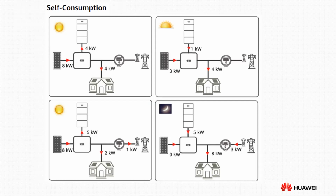At night, or when the PV is not sufficient enough, then the system will take from the battery, supply your loads. If there is deficiency, then it will pull that power from the grid, which is basically a normal grid tie inverter. But this one, you can interface it with a battery solution.